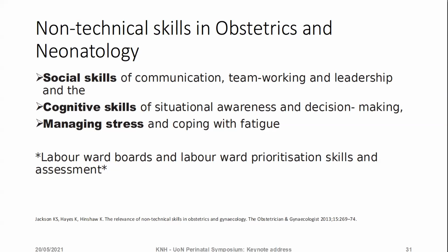And then down there is the labor ward prioritization skills. So in our labor wards, all the patients are on a board somewhere. You can see room 1 is patient so-and-so, and this is their progress, and these are the concerns, and this is the next review. So at a snapshot, you can get an idea of the whole ward. These labor ward boards, I'm not sure, it's been a while since I left, but they're important even for training and prioritization. Next slide.